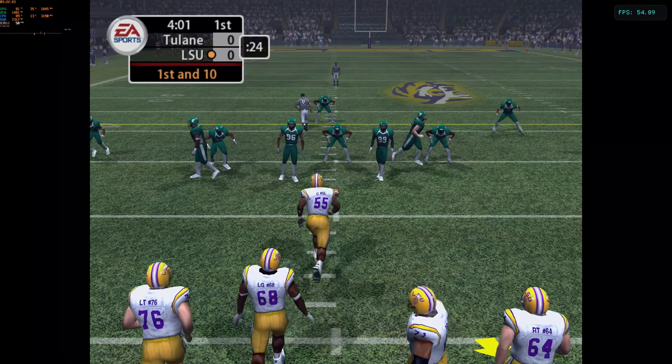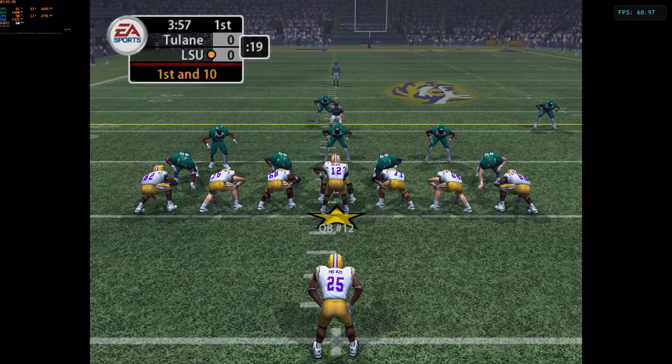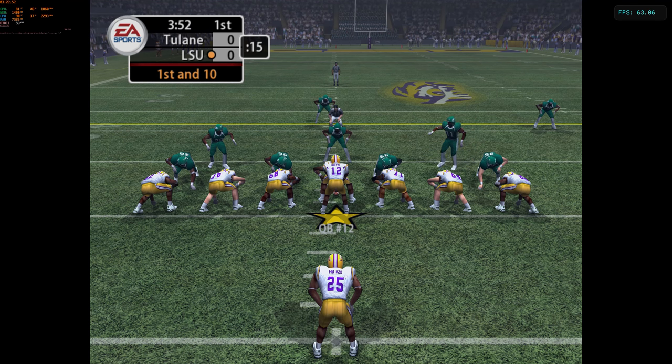It's first and 10. Ball on the 32-yard line. LSU comes to the line, only one man in the backfield. Set.